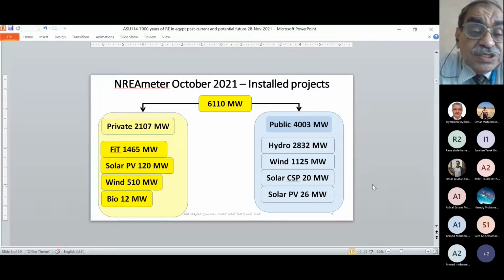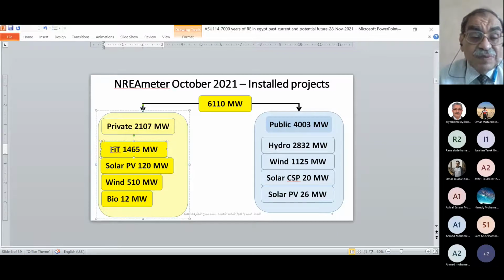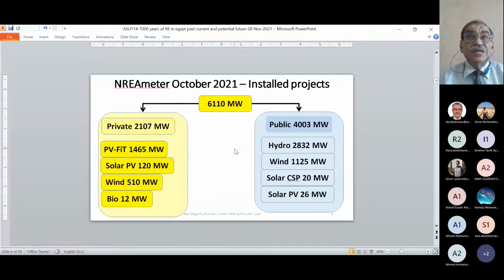These FIT projects, the PV FIT projects, are located in the area of Benban. They are primarily private sector, as I said, and primarily solar panels. In addition to that, we have 120 megawatts also of a solar PV project, but under another contractual scheme. These 120 megawatts are based on a BOO type project, build, own, operate.